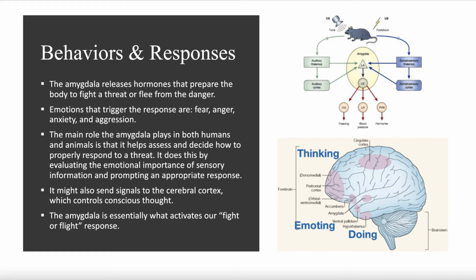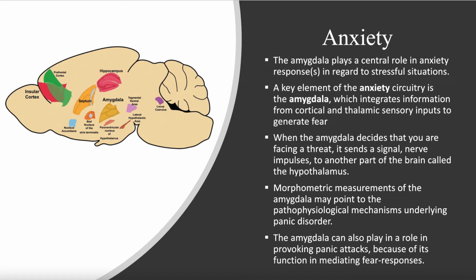It may also send signals to the cerebral cortex, which controls conscious thought. And as I said a few seconds ago, the amygdala is essentially what activates our fight or flight response. So going off of behaviors, the amygdala plays a central role in anxiety responses in regard to stressful situations. It deals a lot with anxiety disorder. A key element of the anxiety circuitry is the amygdala, which integrates information from cortical and thalamic sensory inputs to generate fear.